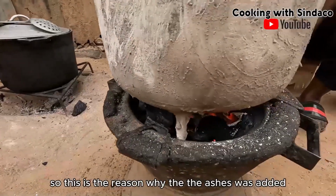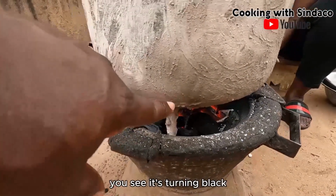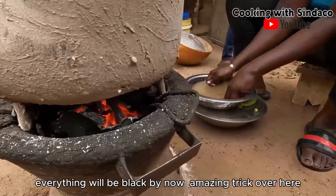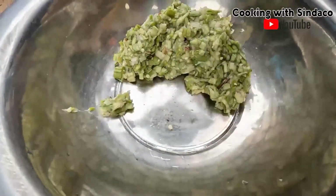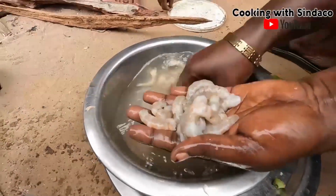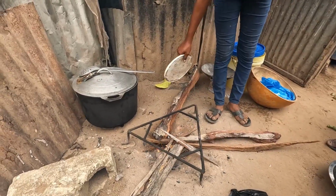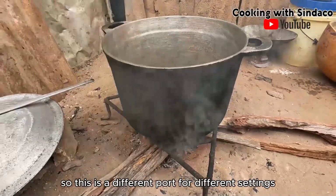So this is the reason why the ashes was added. You see, it's turning black. If the ashes wasn't added, everything would be black by now. Amazing trick over here. So this is a different pot for different settings over here.